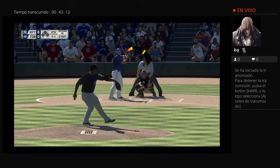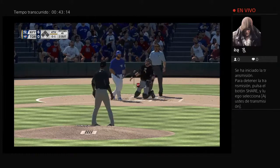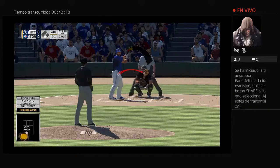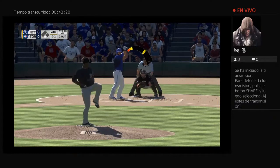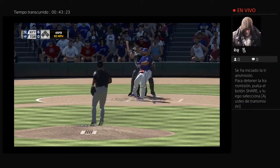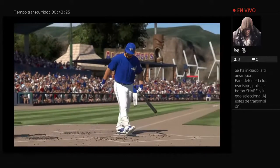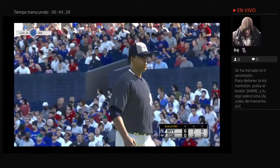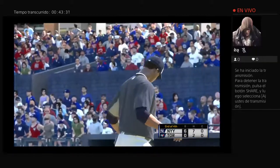Pineda sets his sights. 0-1 pitch on its way. And this is going to be a foul ball. And he struck him out, his 7th of the ball game, and that ends the inning. 1-2-3 go the Blue Jays. They still find themselves down 6-0.